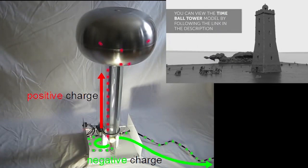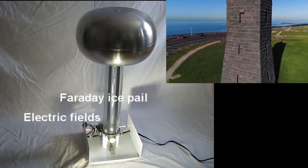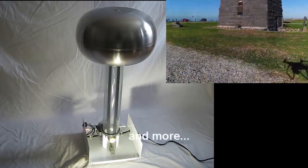What's fascinating about Van de Graaff generators is that there are so many interesting things going on in them. Luckily, those things can be broken down into just a few steps. So let's start the explanation.